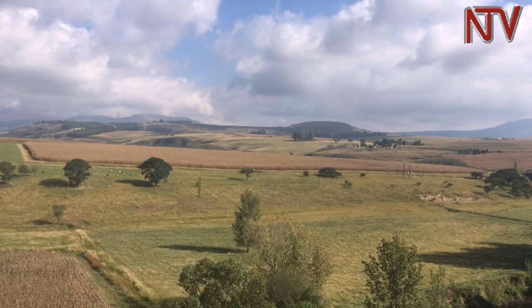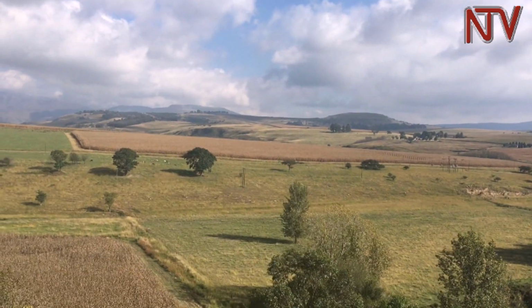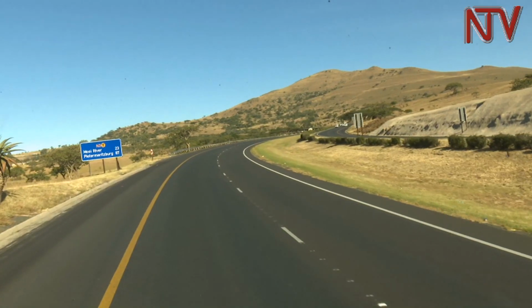Drakensberg is not very far from most of our battlefield sites where many battles with the Europeans happened. One of them, the most to mention, was the one between the British and the Zulus in 1879 in Isandlwana.